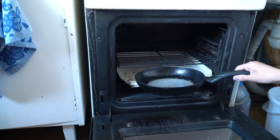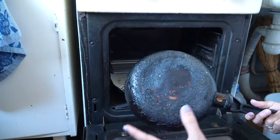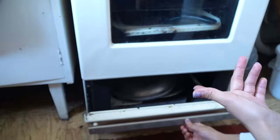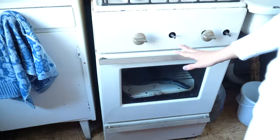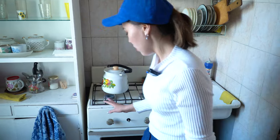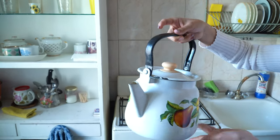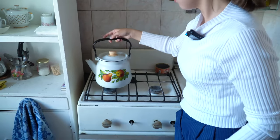Okay, this is the frying pan, already very old and dark in color. Well, and what is here? Also many kinds of stuff that people don't actually use. So this stove works with gas, but it's closed right now, turned off. I cannot do it right now. This is the kettle, also a Soviet kettle. So these kinds of stuff.